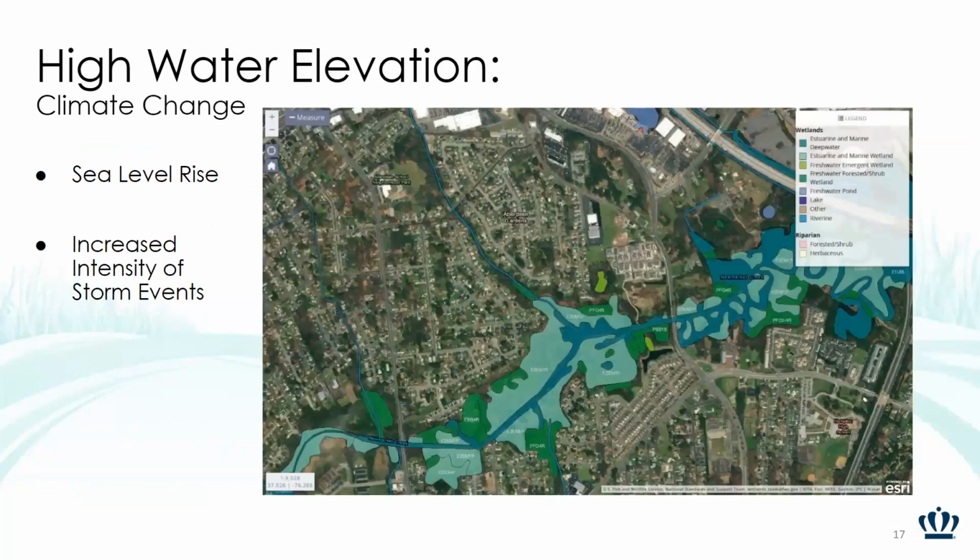So why is this important? Climate change is a big problem. Obviously, it causes sea level rise and an increased intensity of storm events. And this map shows just how large the watershed area is. And it shows how much an increase in water level can affect the residents.